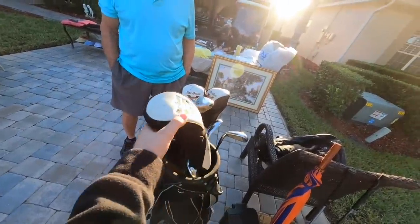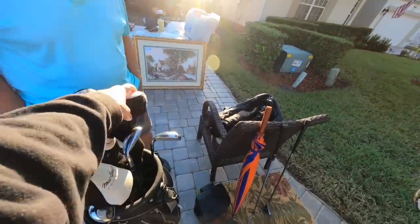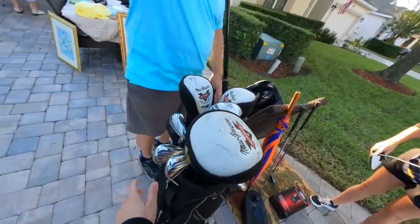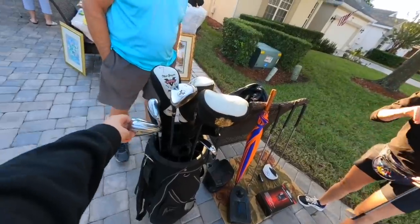Bargains today. Whole set is $15. $15? Bag and all. Now they're older clubs, but they're a good brand. I remember when these came out, I wanted them very badly. I like that price better though.